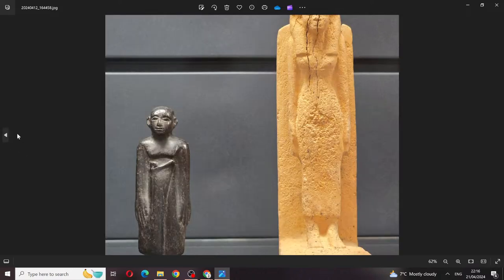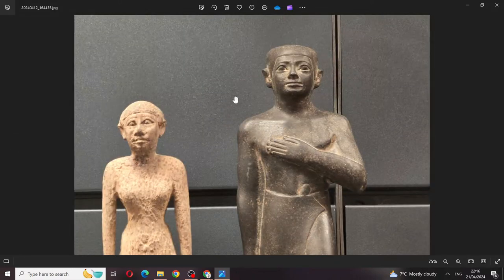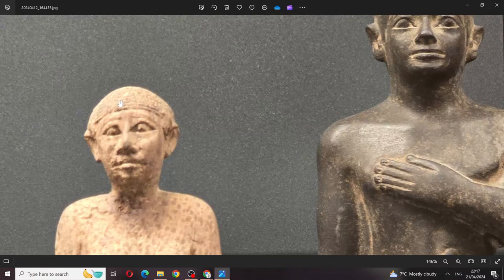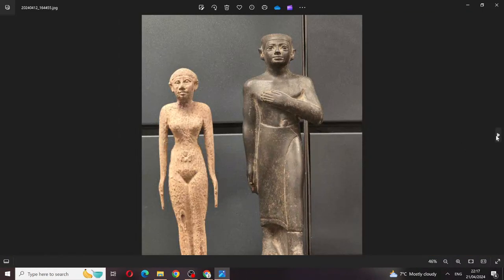So I'm skipping through these quite fast. This is two really nice images. Once again, African hairstyle shape up. This one's got really, really short twists. Nice to see a really short variation there. They didn't always have the super long ones.